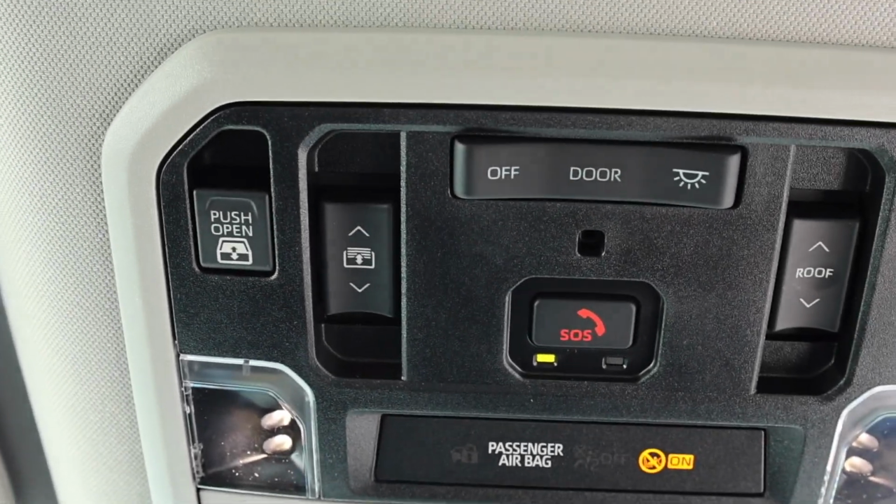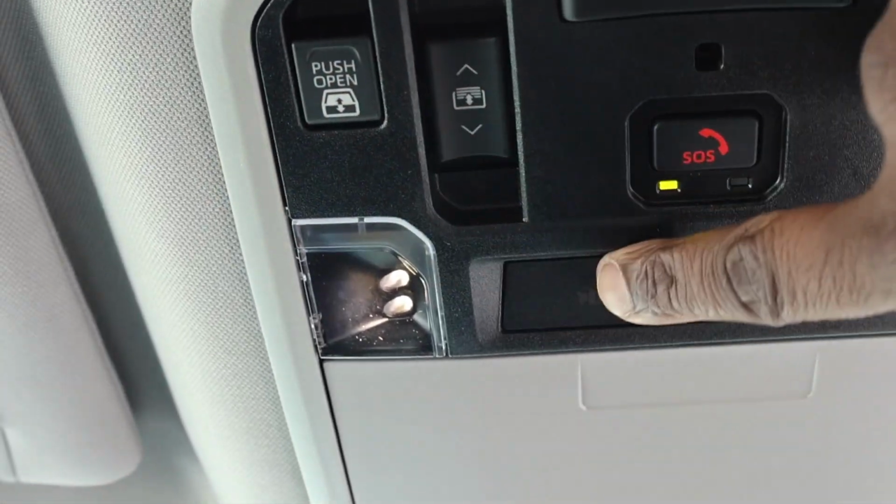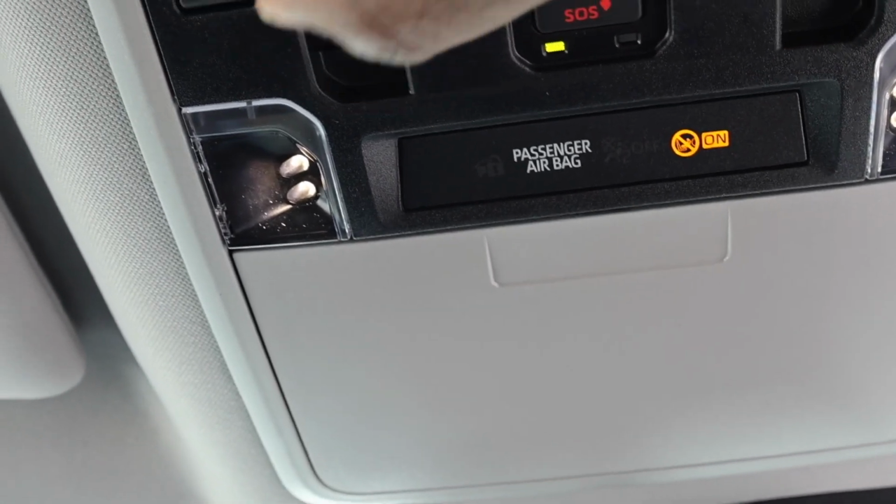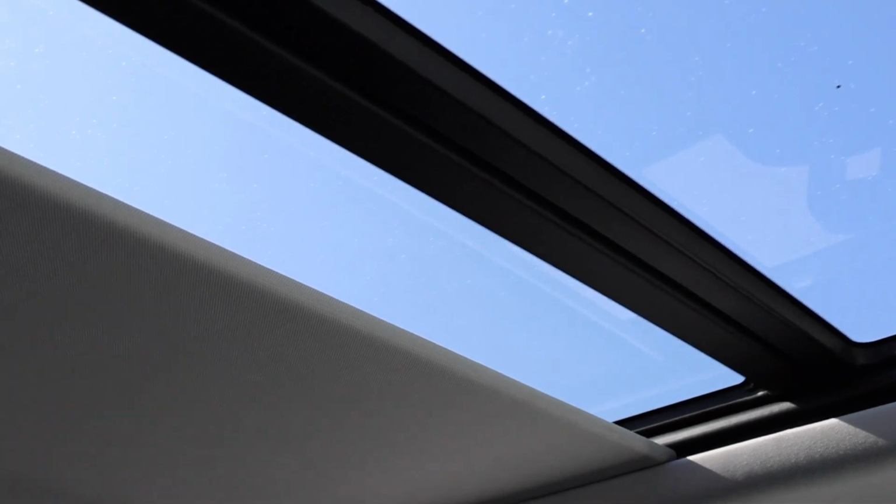It's actually a decent size. Gives you a little spot for your owner's manual, and it's assisted too. LED lights for the vanity, and here are the controls for up top. So you can slide this shade open and close for the panoramic sunroof. It goes all the way back too, so it doesn't stop. Normally it stops in the middle there.